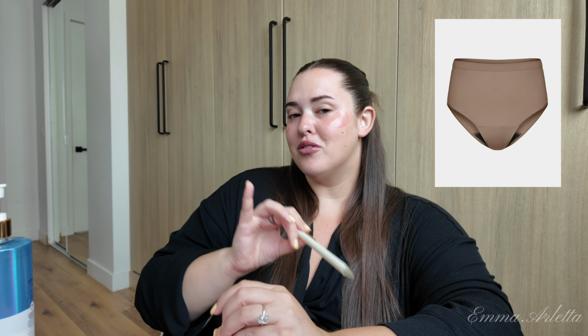So I get their high-waisted undies and I have all the levels from really low absorption all the way up to the mega period panties. I love all of them. They don't really show underneath your clothes. And if you see me at a workout, I will be wearing my period panties. It also helps with not showing sweat in your crotch when you are at a workout.